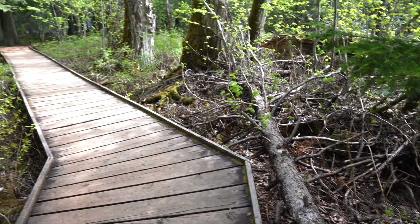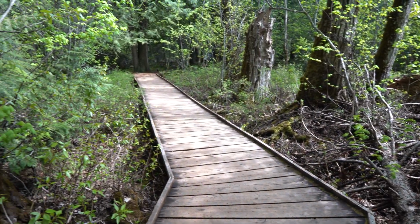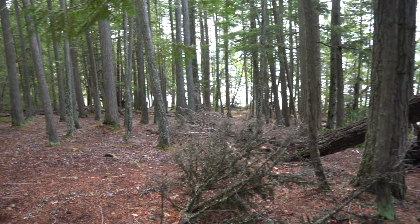So where we are right now is the Trail of the Cedars Trail. It's a boardwalk. I think the whole thing might be a boardwalk. It's a short little loop, but we're gonna combine it with Avalanche Lake to make sort of a lollipop, I think is what they call it. So we're gonna start half of the loop, hit the Avalanche Trail, come back and finish off the loop.